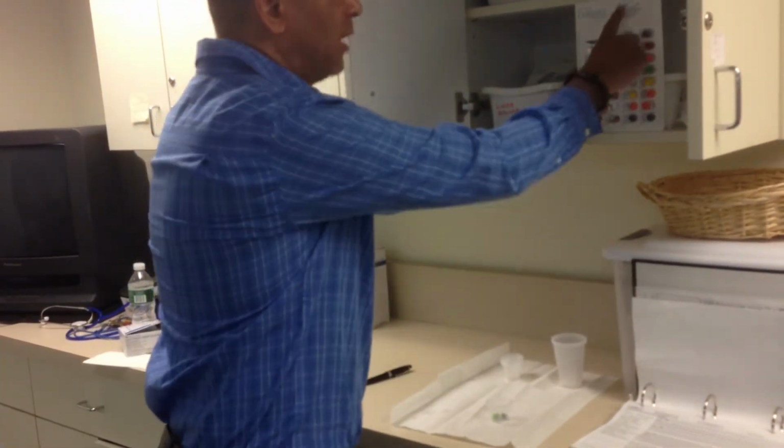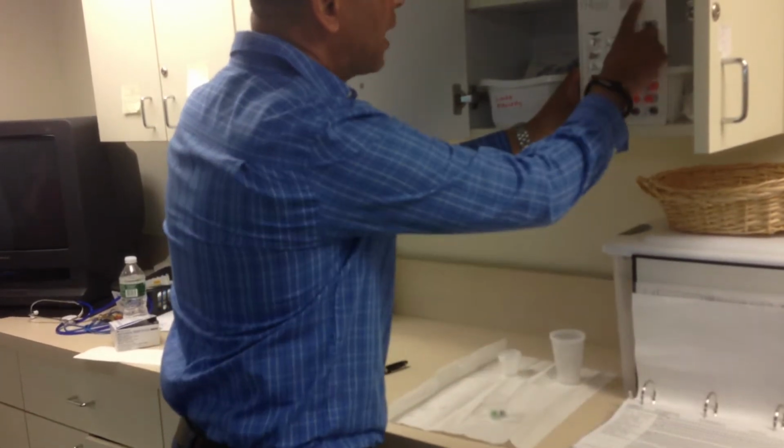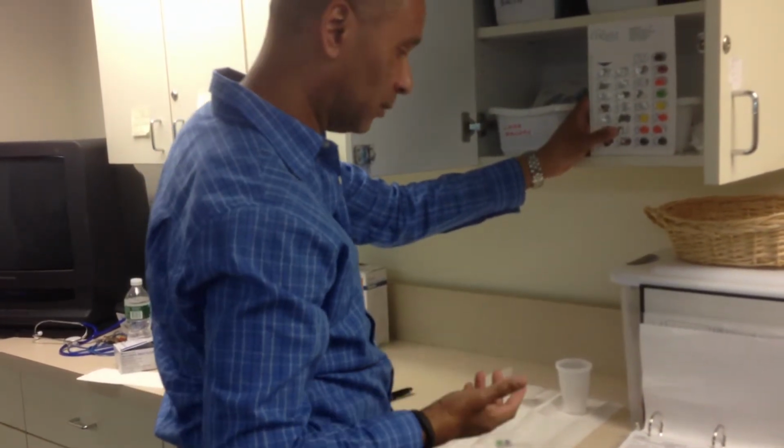Before I remove it, Donald Duck, Lopressor 50, 1 tablet by mouth twice daily. It talks about holding it. I already did the vital signs and I'm aware of that.